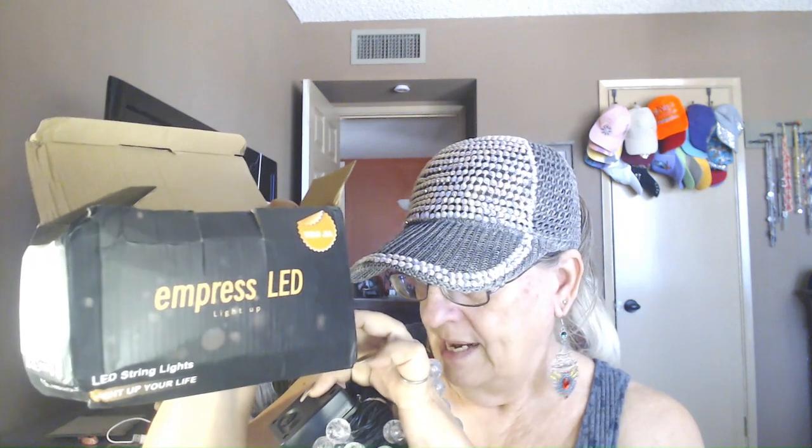String lights, rated 3 volts. Dun, dun, dun, dun, dun, doesn't tell me. This device complies with, yeah, we know about that. It doesn't say, but it did say it was warm, 100 LED bulbs. Warm light, multi-mode, 100 LED. That's a lot of lights.